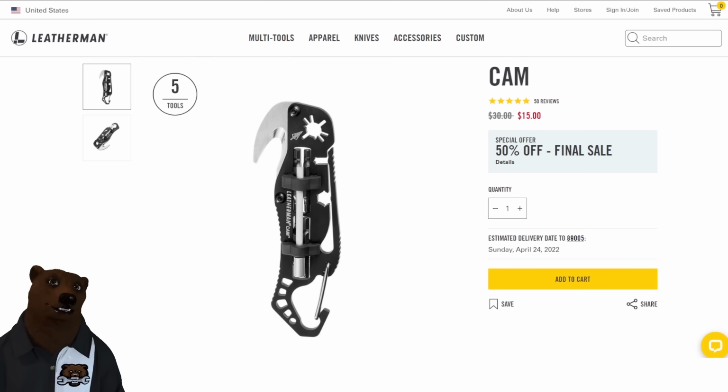All right, over at Leatherman, they've got the Cam tool here for 50% off, final sale. Anyway, $15. If you've been thinking about getting one of these Cam tools, that's a nice little carabiner tool. They're kind of cool looking. I don't know if it's something I need, but if you've been looking for one, $15, that's a pretty good deal over there.